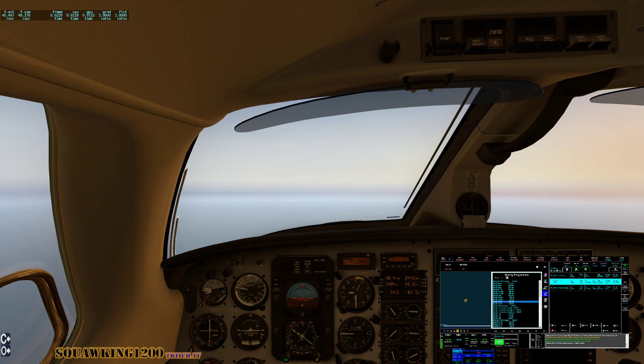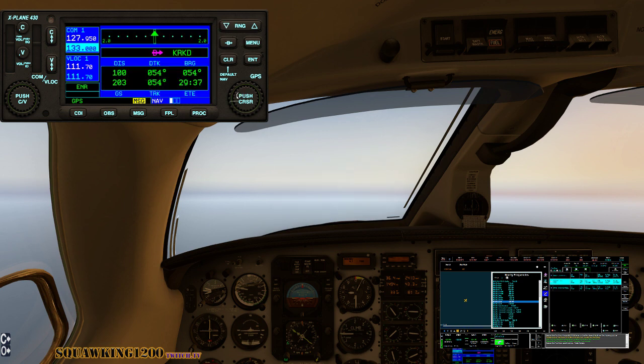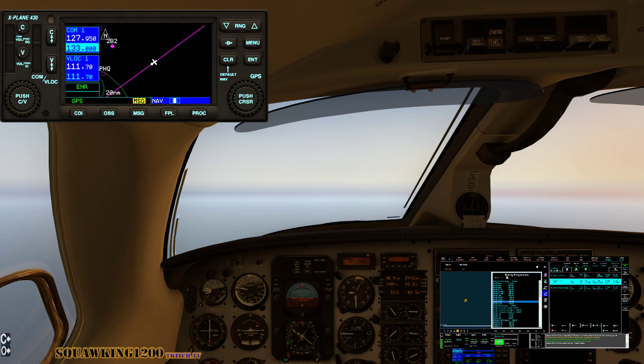So pretty much now we're on the cruise portion of this program. We're going to just check the distance. We're going to be cruising for just about half an hour.